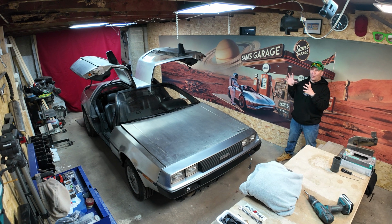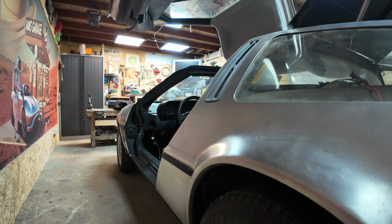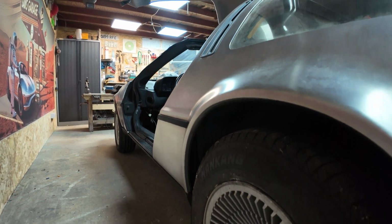But this was my dream car as a child, and I bought this about 3 years ago. I've been working on it in the background. I've been doing lots of different bits and pieces to it, but this is the iconic car that I wanted as a child.